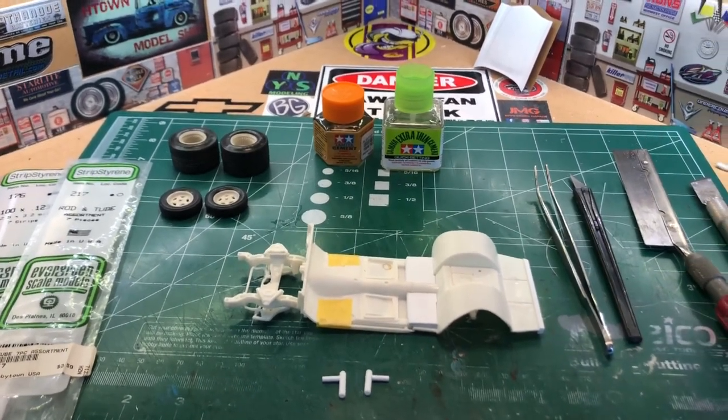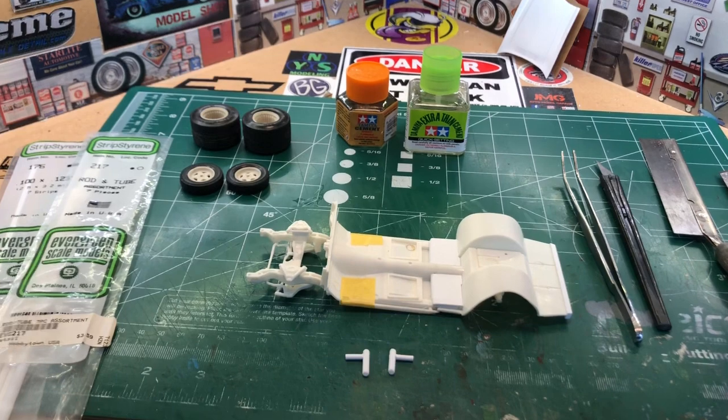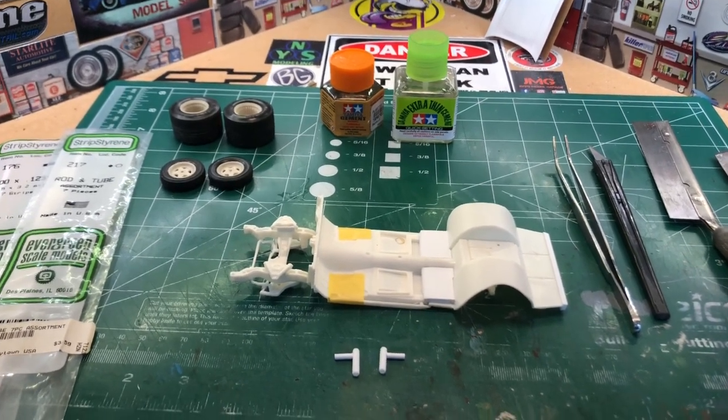I definitely am. I just got set down here. Thought I'd pull out the old 70.5 Camaro Pro Street build I've been building.